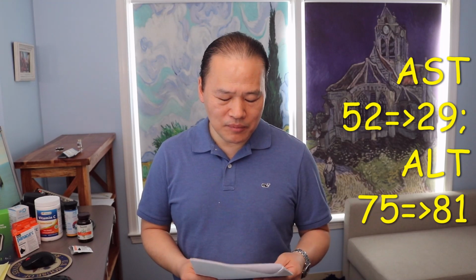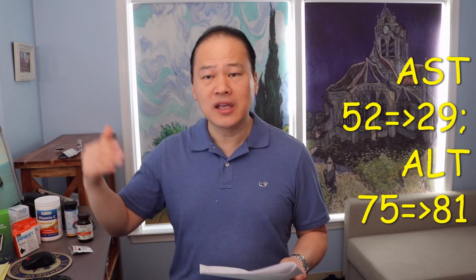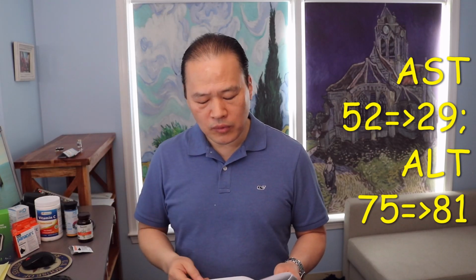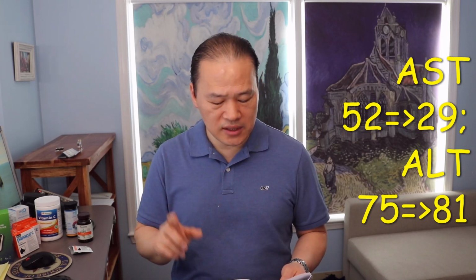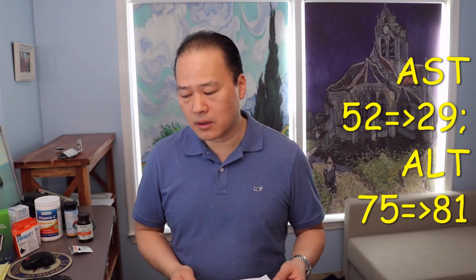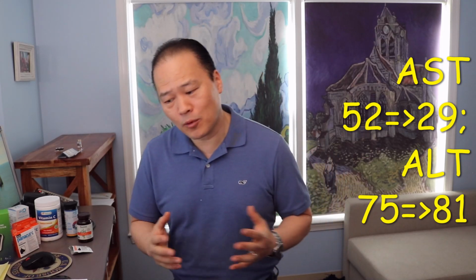ALT has gotten worse, from 75 to 81. It was 75 before, and it jumped to 81. The normal range is 9 to 46. So I'm not elated with this result, because my liver should be doing better. Anyway, 1 out of 2 indicators tell me that I'm okay.